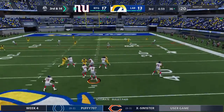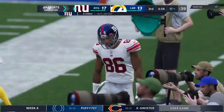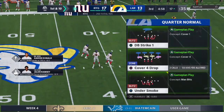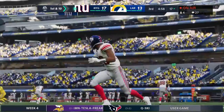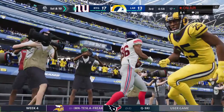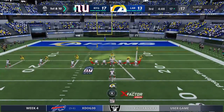Off play action. Jones. Got a man, Slayton. And they'll have it in the red zone before he crosses over out of bounds. 2 catches in the first half. Now he's got a 3rd here, and it's good for a first. So from the 17 now, here's a 1st and 10.